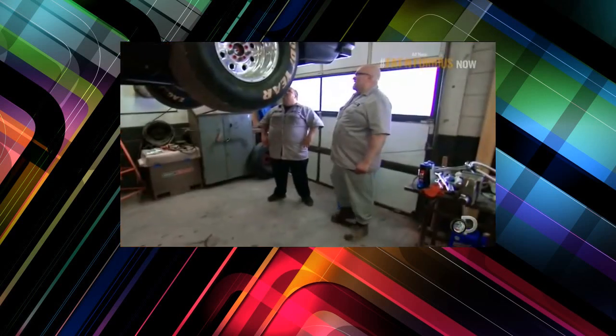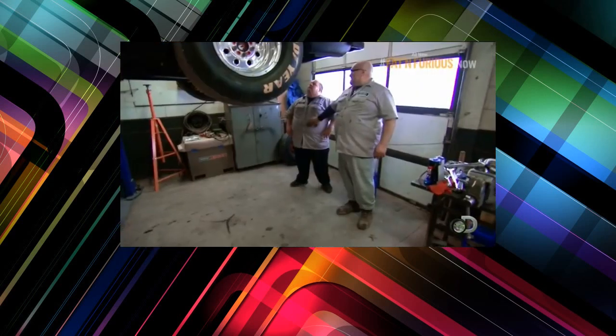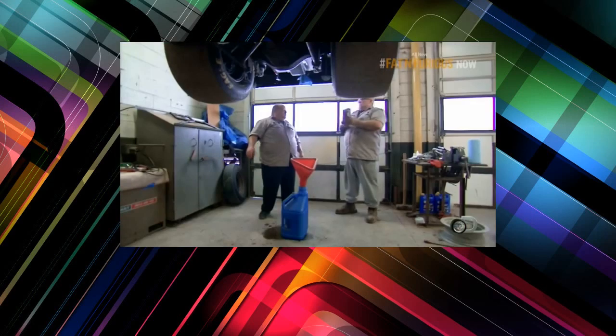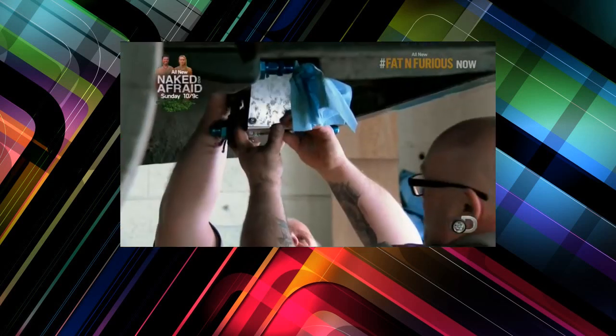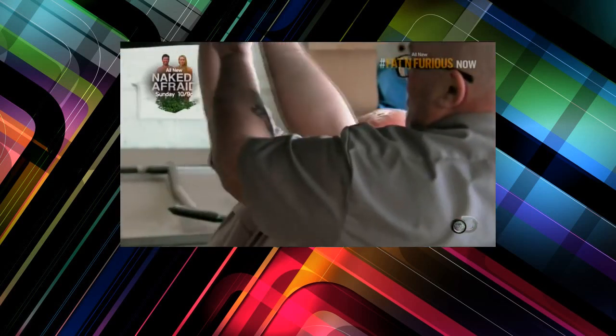All right, brother. Well, let's change this fuel pump. Let's do it. We got a new fuel pump for the Vega, which is the last piece to getting our nitrous system pumping. This is going to give us some fuel pressure. Holy cow. Adding nitrous is going to give us an extra 300 to 400 horsepower, which is just enough to get the Vega running 8s at the track.